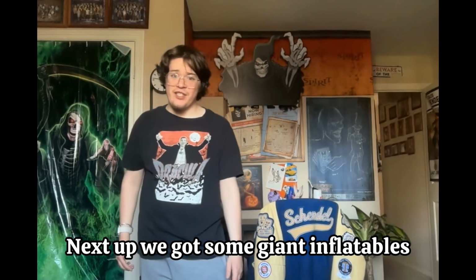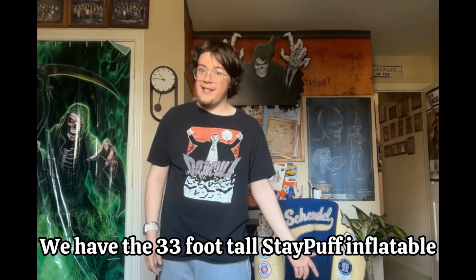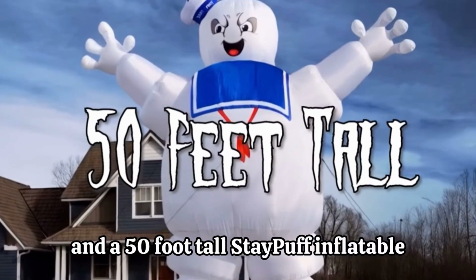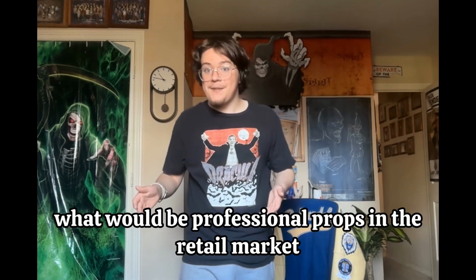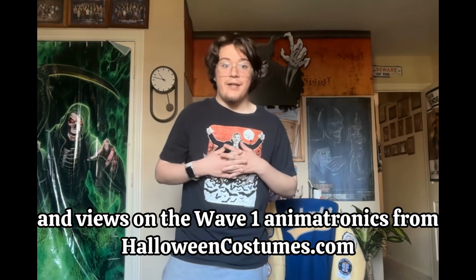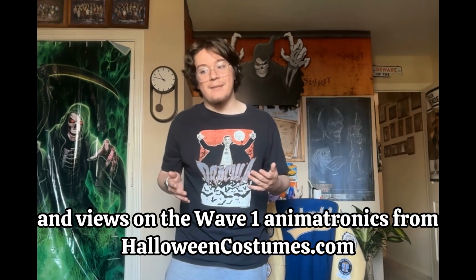Next up, we got some giant inflatables. We have the 33-foot tall Stay Puft inflatable and a 50-foot tall Stay Puft inflatable. I think it's really cool to see what would be professional props in the retail market. So those were my opinions and views on the Wave 1 animatronics from HalloweenCostumes.com.